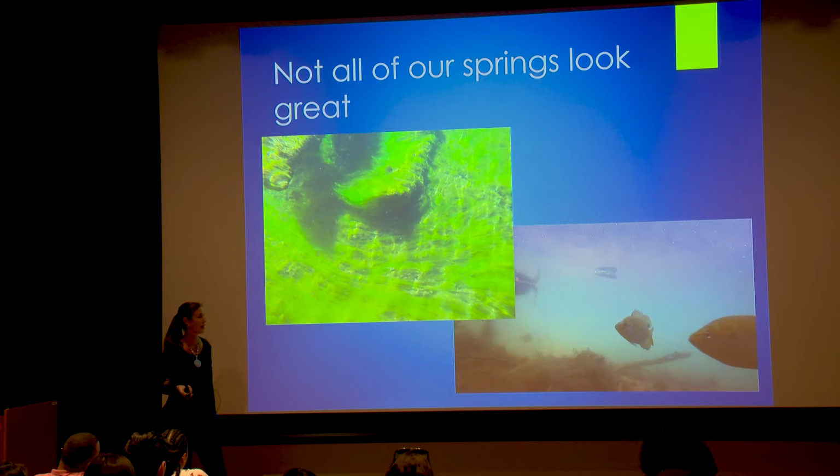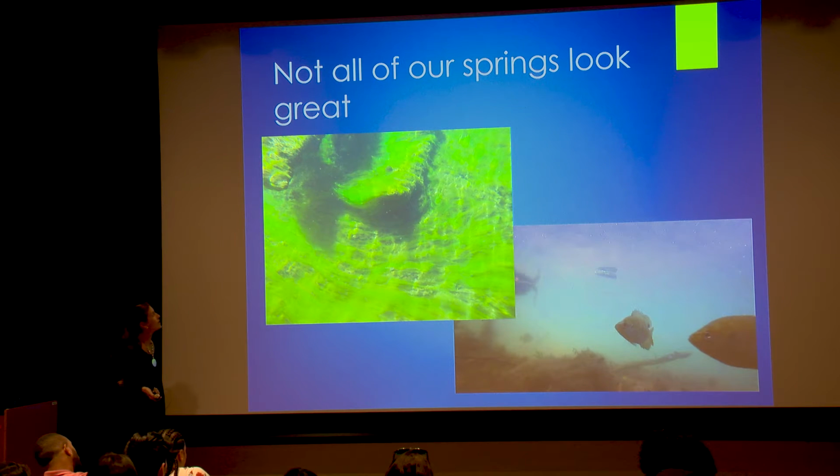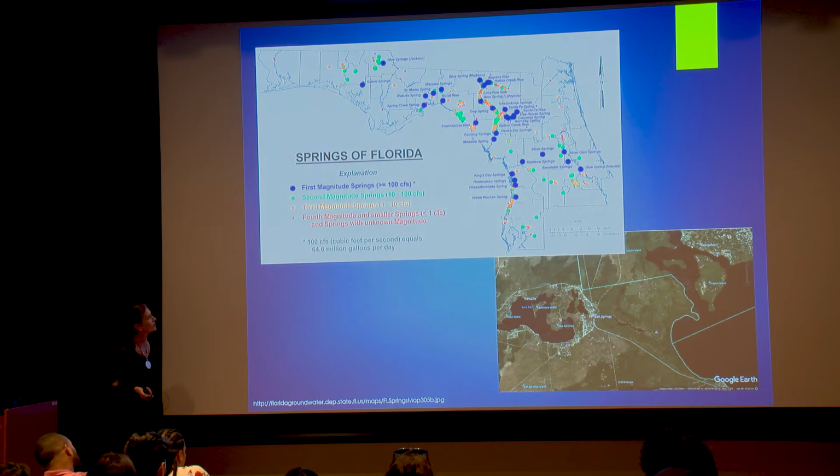Most of the images I had, I could barely make anything out. I could get the shape of the fish and that was about it. So they're not all in great shape. And this got me thinking about things. I've been thinking about this for a while in a variety of ways.